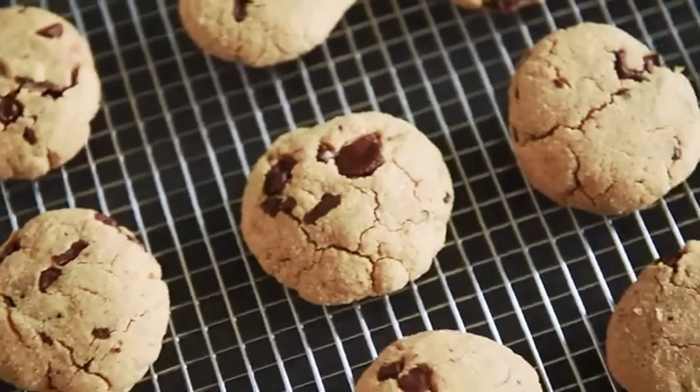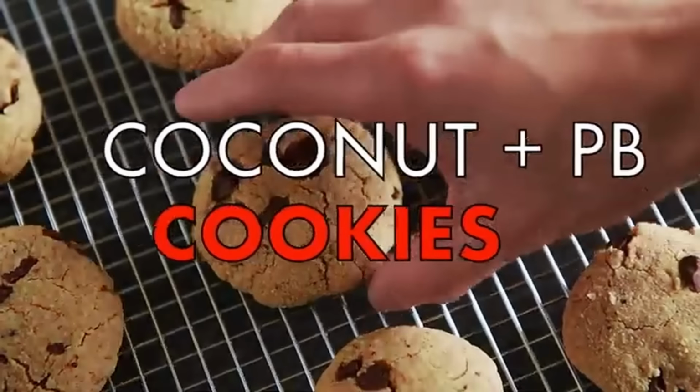Kids are crazy. So for the final dish in this video, I wanted to give a dessert a shot. And I decided to go with these coconut peanut butter cookies because they looked easy. They looked easy, and I'm being lazy tonight. And cookies are just a good testament to how good a recipe is, or a recipe maker is.